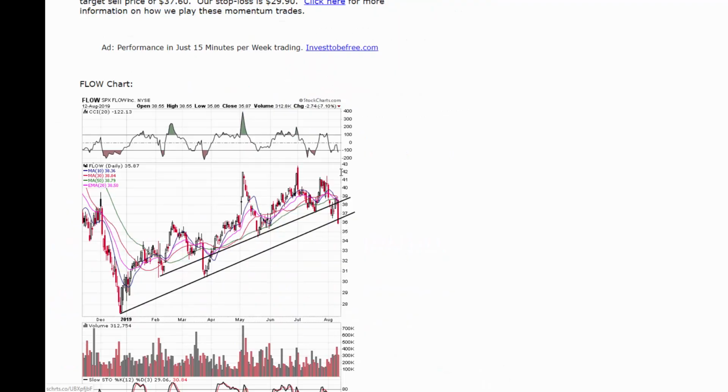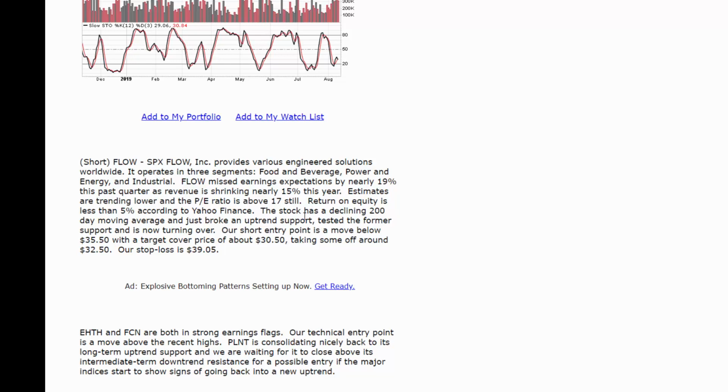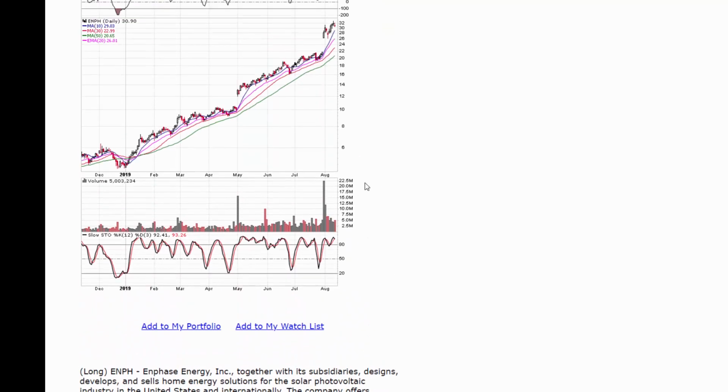Okay, and the other top setup for the week was FLOW, and FLOW is a short. You can see down here in the commentary we go over the entry point, and with all of our trades, or most of our trades, there's a trigger. We want to see the price starting to move in our direction again. Typically what we're looking for is a long-term uptrend, a narrow consolidation, followed by a confirmation that the long-term trend is continuing and starting again. So it's sort of a pause within a long-term uptrend. Very often it's actually a breaking of a short-term downtrend within the overall uptrend.